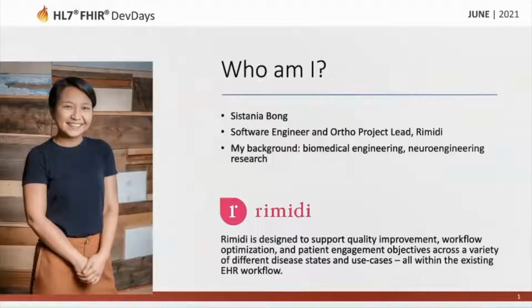So before we start, I'd like to introduce myself first. My name is Sistania. I am a software engineer and lead of integration in Rimidi. I also lead the Ortho project specifically as well. My background is in biomedical engineering. I completed my undergrad from Georgia Tech. I then did a few years of research in neuroengineering slash computational field. Unfortunately, research is not my forte. So then I joined Rimidi 2 years ago.